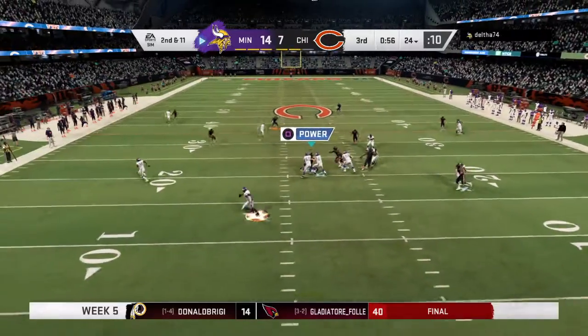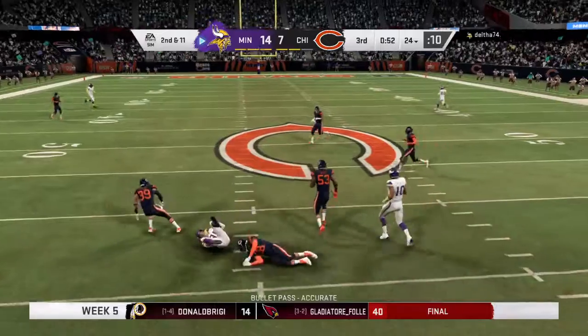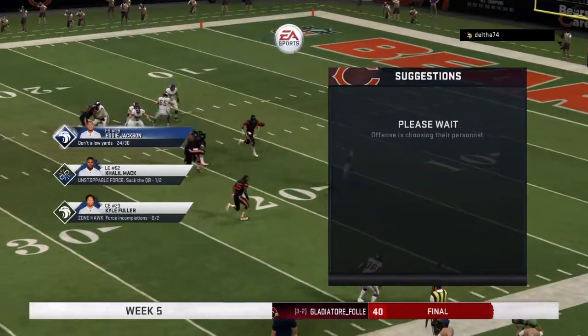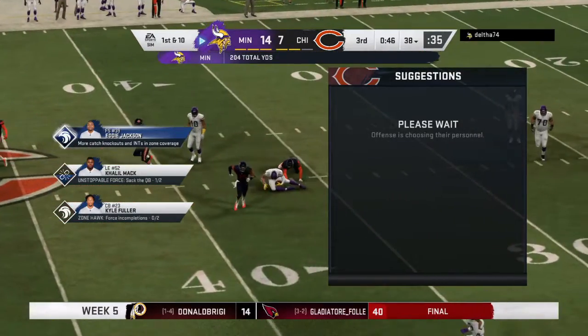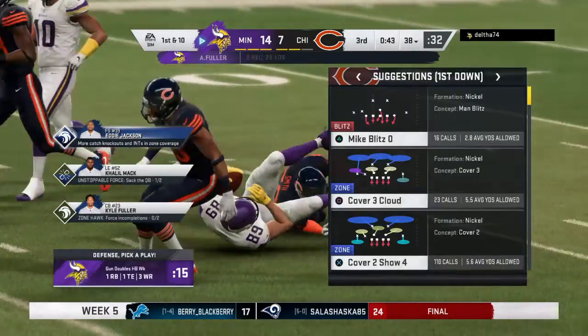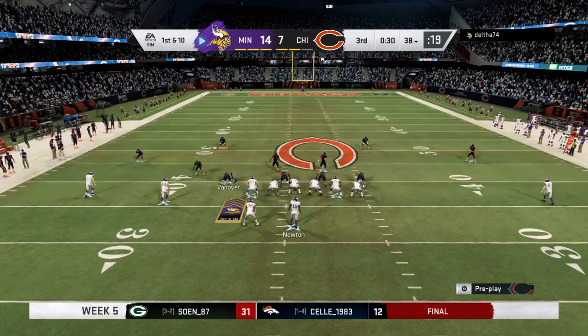From the gun, here's Newton. Forced out to his left. It's complete to Fuller. And they're able to get this one across the 35. They get 14 there. First down, Vikings. I think it all came together there. In-breaking route, drove it with excellent pace. Money throw right there to move the sticks.